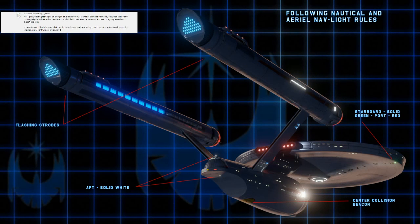Thanks to a fan comment on the preview shots, I followed the nautical and aerial navigation standards. The red to port, green to starboard, and white to aft lights are all solid. Blinking collision lights on the top and the bottom, and finally white strobe lights on the nacelles.